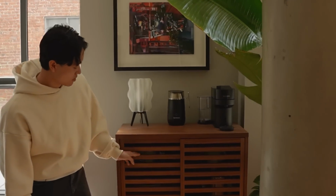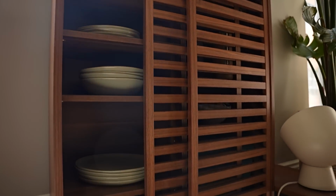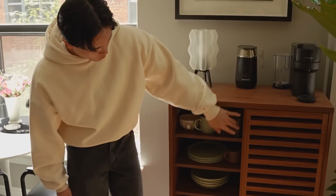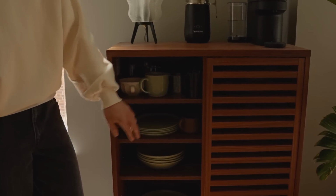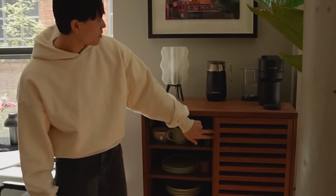And then inside of here, this is a cabinet from Castlery, and I love the wooden slats to give you a little peek of what's inside. This is where I keep my nicer plates and cups and stuff like that for whenever we have dinner parties. So yeah, that's pretty much it here.